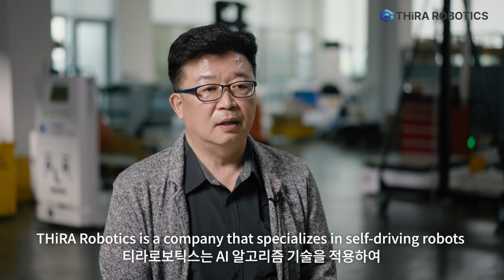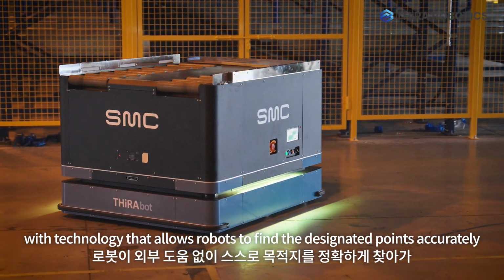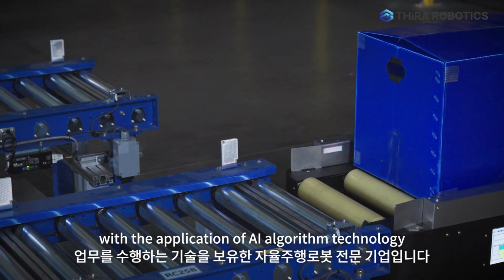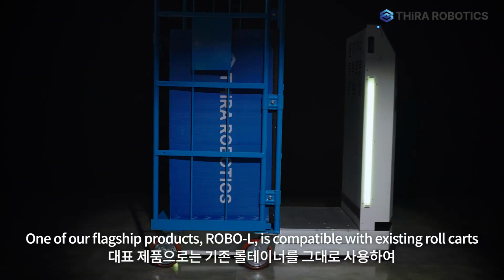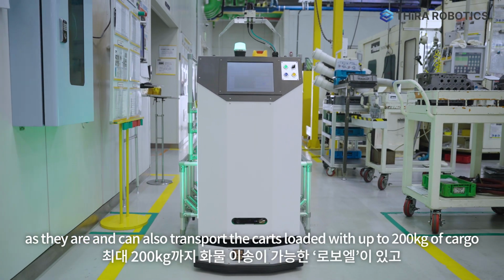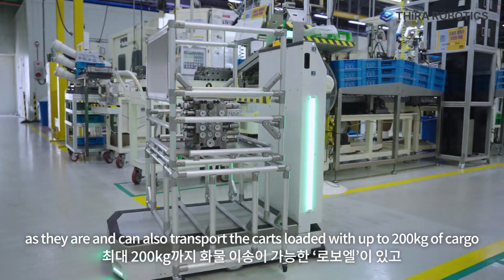THiRA Robotics is a company that specializes in self-driving robots, with technology that allows robots to find designated points accurately without any auxiliary assistance, through the application of AI algorithm technology. One of our flagship products, Robo-L, is compatible with existing roll carts as they are, and can also transport carts loaded with up to 200 kilograms of cargo.